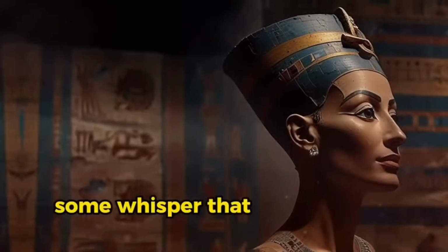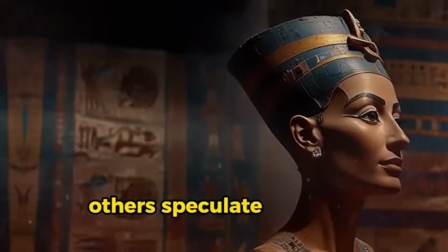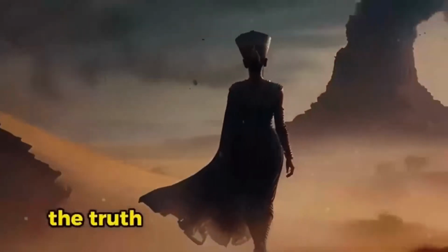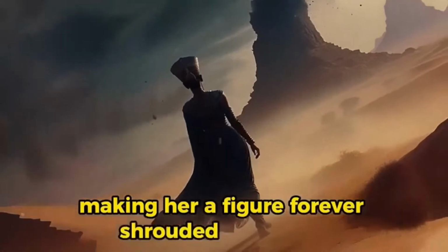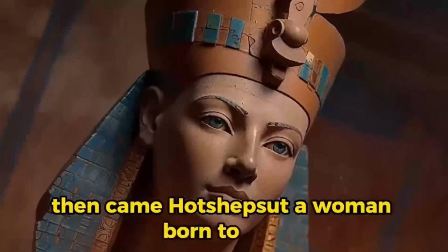Some whisper that she fell from grace, banished to the shadows. Others speculate that she assumed a new identity, perhaps ruling as Neferneferuaten. The truth, lost in the sands of time, only adds to her allure, making her a figure forever shrouded in enigma.